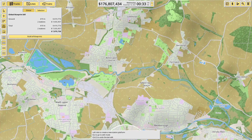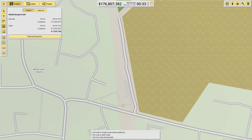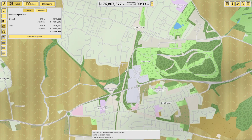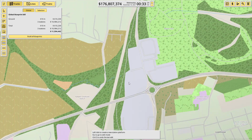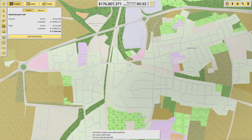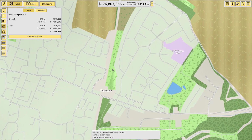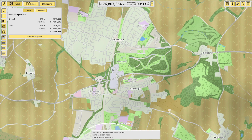So Swinton continuing up to Bolton-on-Dearne, that's about there. Yep. And, of course, up to Goldthorpe. Ooh, yeah, I'd forgotten about Goldthorpe. Right, well, we'll leave that one out there. Thurnscoe, where's Thurnscoe? Right, well, we'll have to get our good old friend the Open Railway Map. I always get told off, no matter what map I use, there's always someone in the comments that says, oh, well, you should use this map instead. So, yeah, today we are using the Open Railway Map.